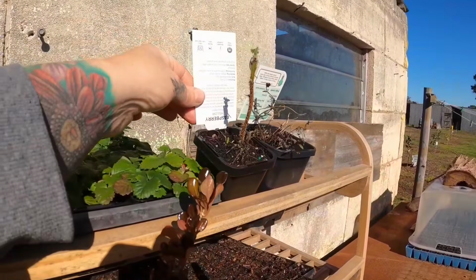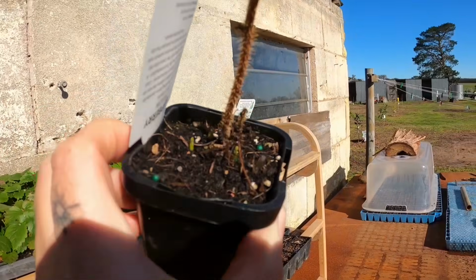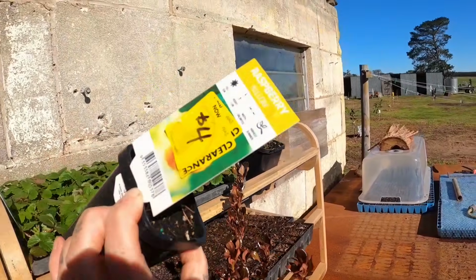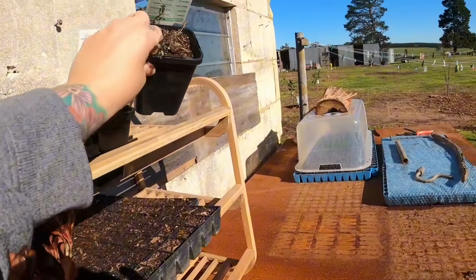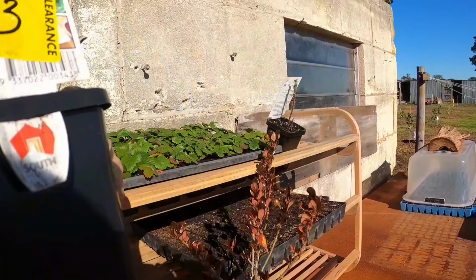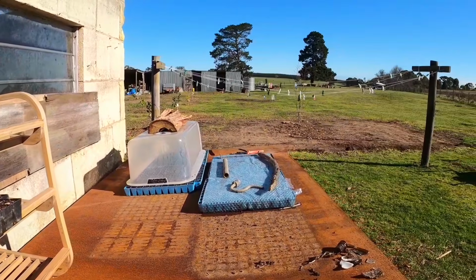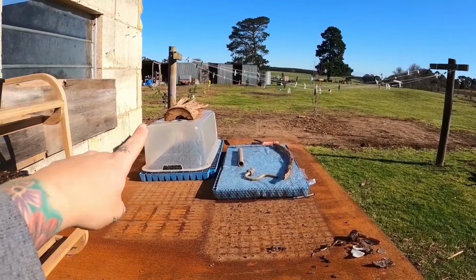I picked up this little yellow raspberry that's actually got two in there, and some more coming through. I'm not sure if you can see that, the camera's struggling. And that was discounted to $4, so it's a winner. This really needs to have a bit of love. I think that's thyme, isn't it? Yeah, thyme clearance as well. She'll be right. And then this is just our little setup at the moment. Everything's germinating really well now under there.